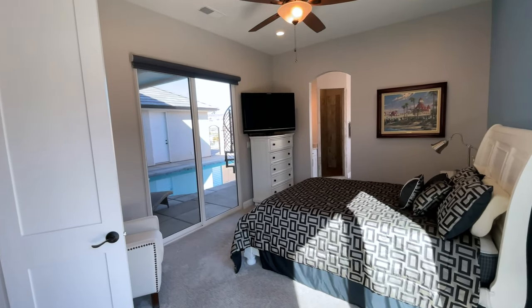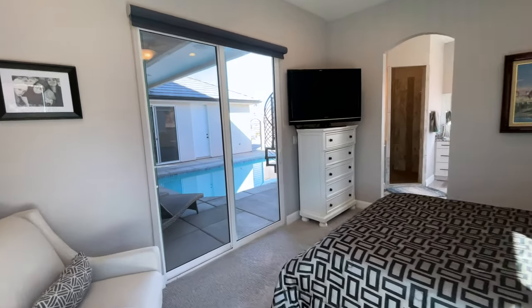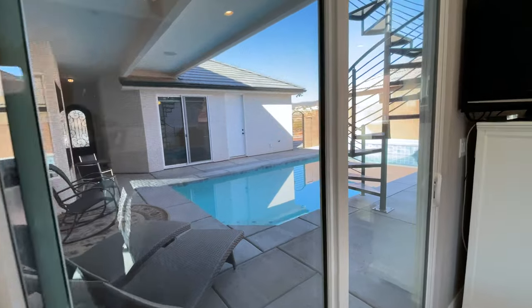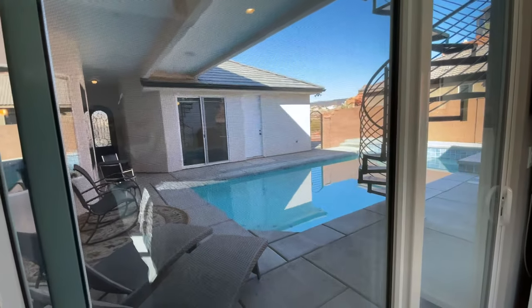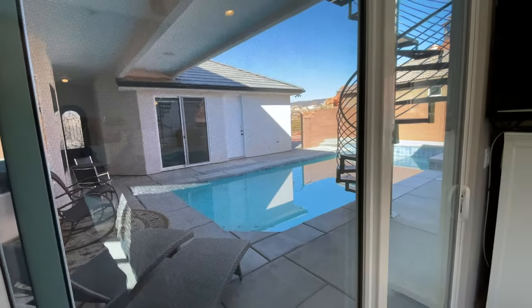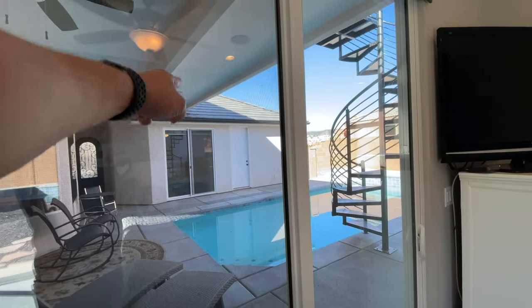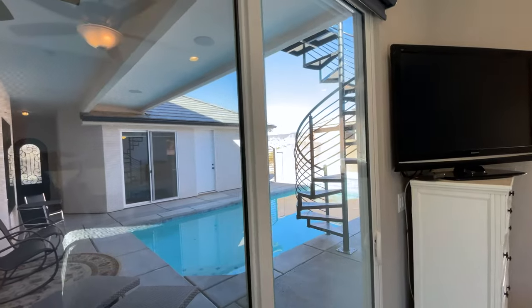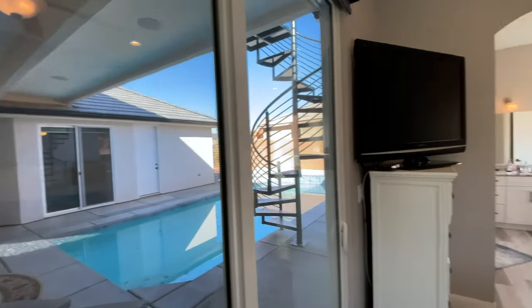There's another set of sliding doors that takes you out towards the pool. So the pool can be accessed from so many different parts of this house. You could literally access the pool from every bedroom. From the casita bedroom, from the master suite, and there is a spiral staircase that takes you up to access that pool from the upstairs bedrooms.